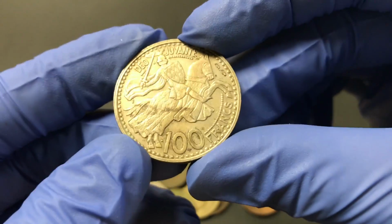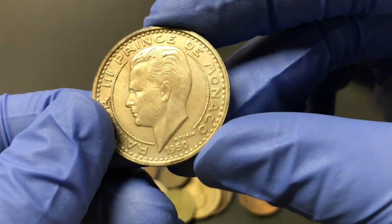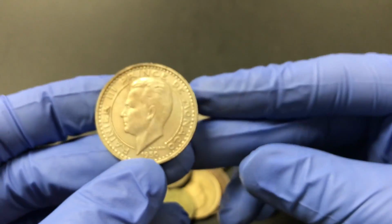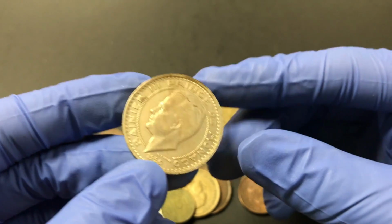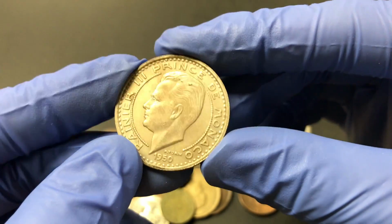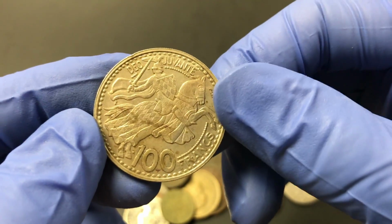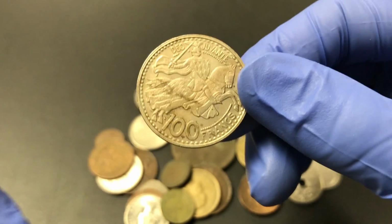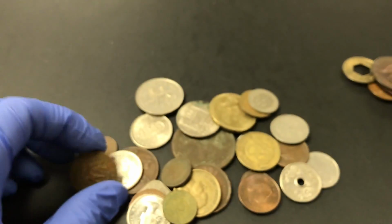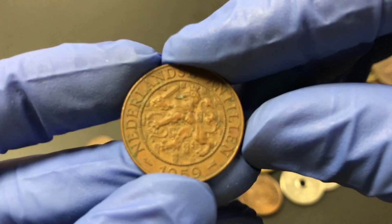Right here we've got 100 francs, so that's not what I expected. From Monaco, wow, 1950. So this is also a really big coin. We've gotten a ton of cool older European currency, and not only European, but a bunch of it, so that's really cool. And 10 francs is a ton of francs, but that makes sense now that I have realized that it is from Monaco. I don't know about the inflationary status of their coinage.